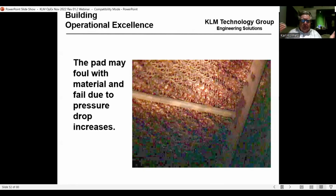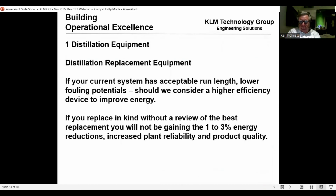So don't put carbon steel or maybe stainless steel in caustic service. Go ahead and put in a composite plastic. KLM is very, very competitive on demister pads, and we also design them better. So don't use stainless steel in caustic service, and have a little better design on your demister pads.